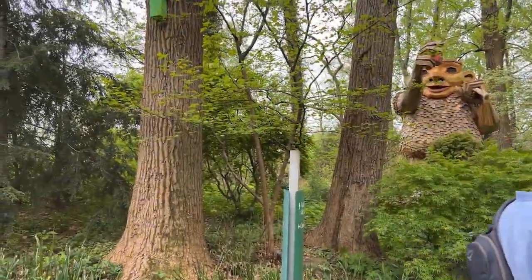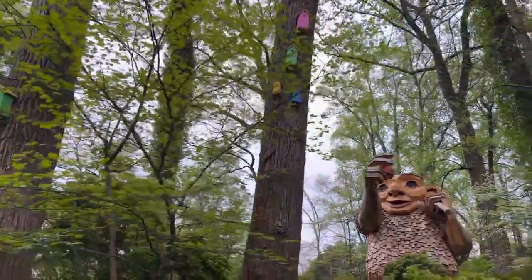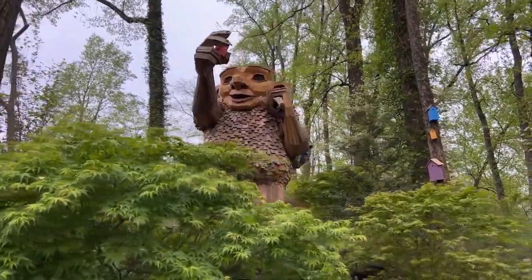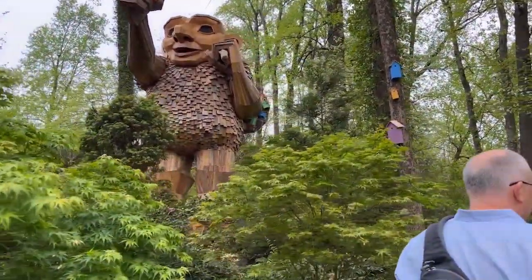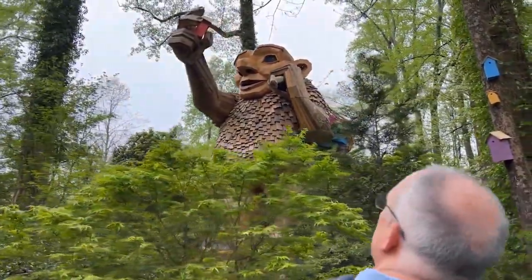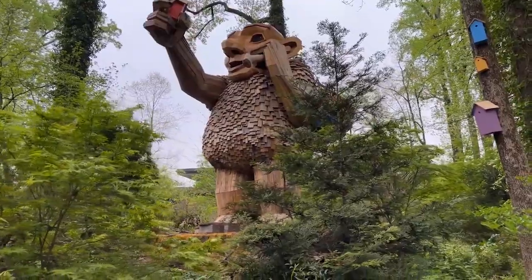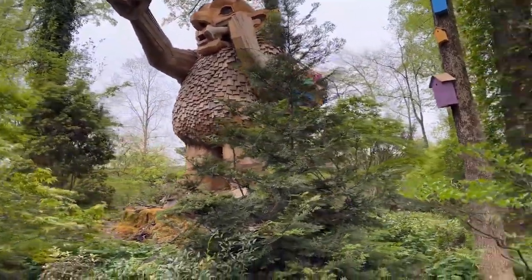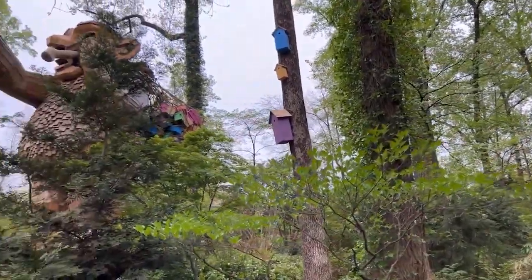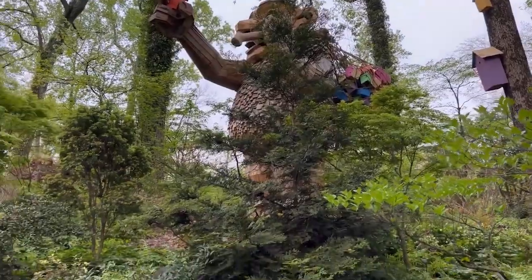So here we are at our second troll, and I see a lot of birdhouses, and it looks like maybe he's making a birdhouse. Oh, he's got a big bag of them on his back too. He's hanging them up, him or her, maybe. He's hanging the birdhouses up. You can't see him very well from this angle, but you can see the back.